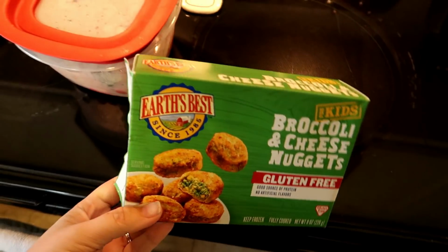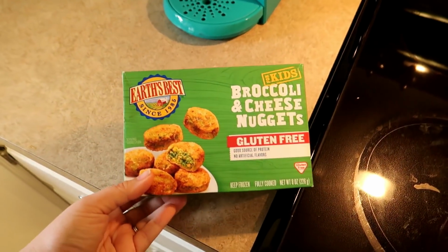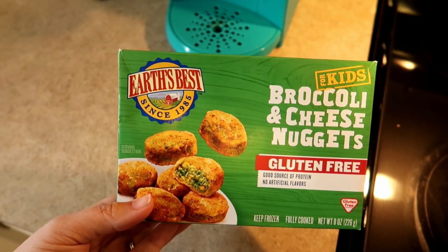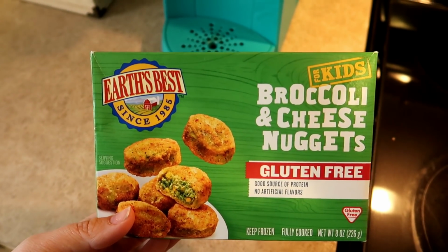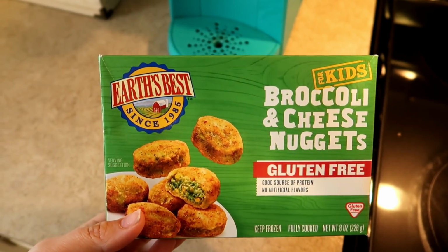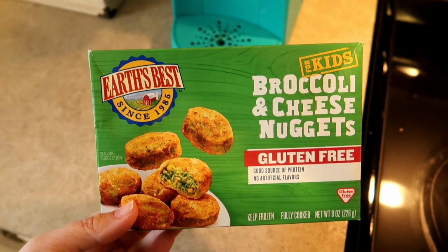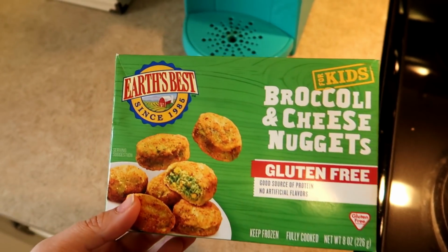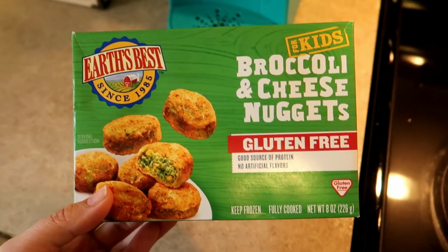All right, so it is lunchtime now for Channing, and I am gonna make him today some of these broccoli and cheese nuggets. I get these from Target, and I give him about 4 or 5 of them cut up, and he'll sometimes eat all of them, just depends how hungry he is. And I just put these in the microwave.